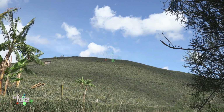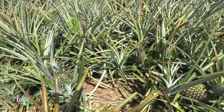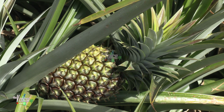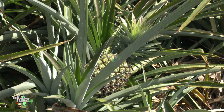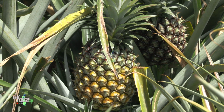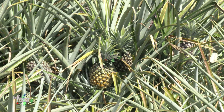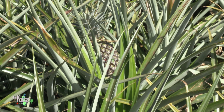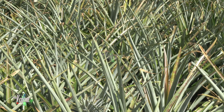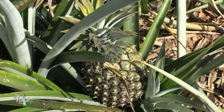Outcomes of a successful pineapple farming. High yields and profitability. Successful pineapple farming can lead to high yields and profitability. Local success stories showcase the potential. Job creation. Pineapple farming can create employment opportunities in local communities, contributing to economic development.